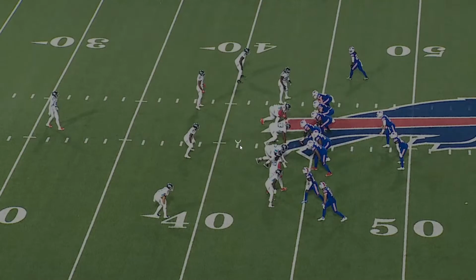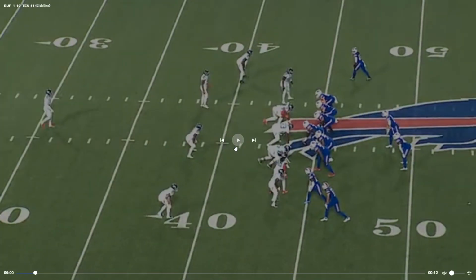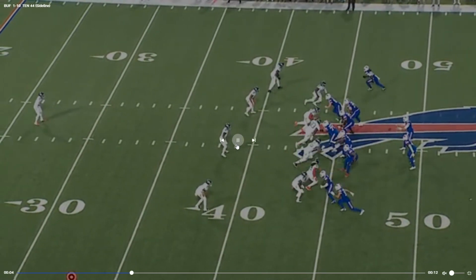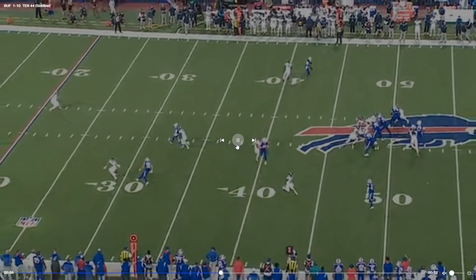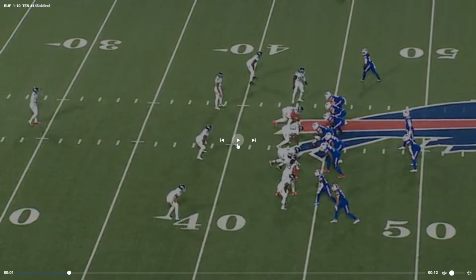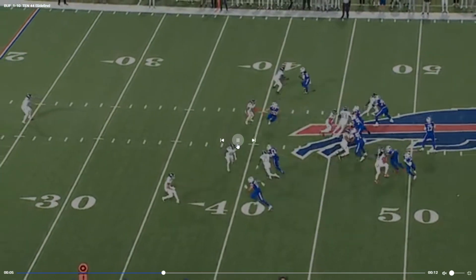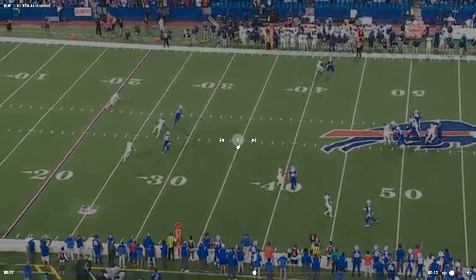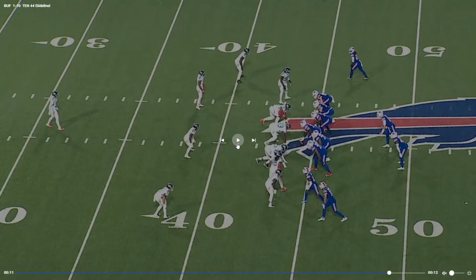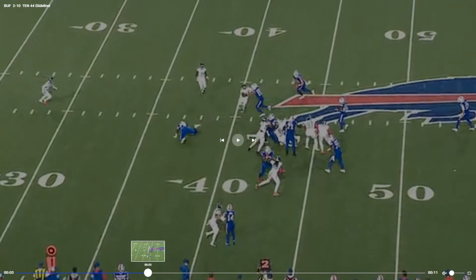This Bills team does scare me. I ain't gonna lie to you. Not only do the Dolphins just historically not play well against the Bills, but also they seem to be so damn dominant right now. Pass rush got there though. Left tackle kind of got taken for a ride.